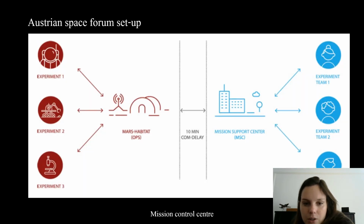Now, this is a setup example. This is for the Austrian Space Forum. So, for example, they have a Mars habitat, they name it OPS, for example. And let's say they've got three different experiments. Okay, they've got an experiment that's going in the EVA, that's a little astronaut, the experiment with a rover, and they've got an experiment that's going on in the base.